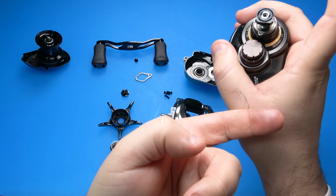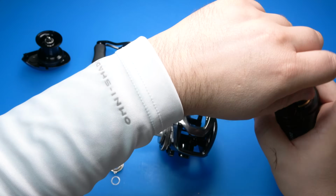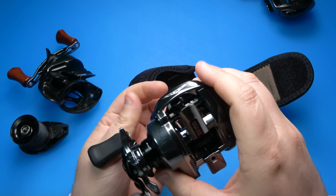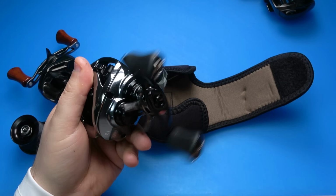Aw, my reels hit puberty. Gonna have to have that talk. The birds and the bass. Ooh, shiny. What's my serial number? 738. How's that for limited?